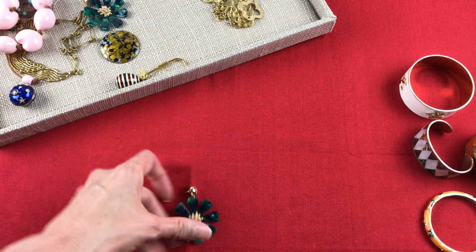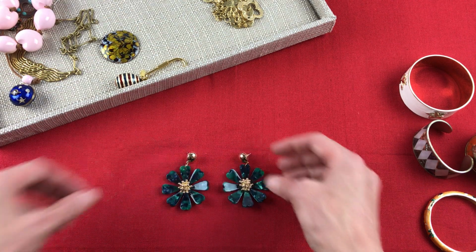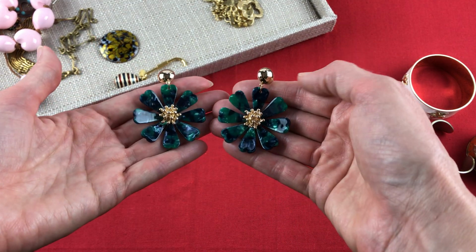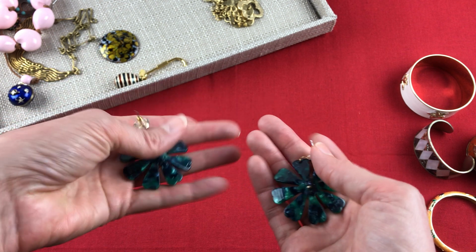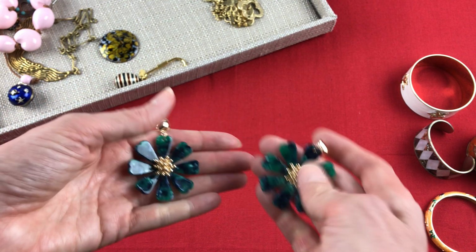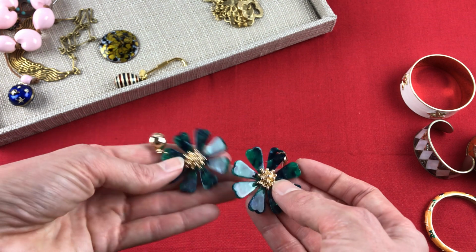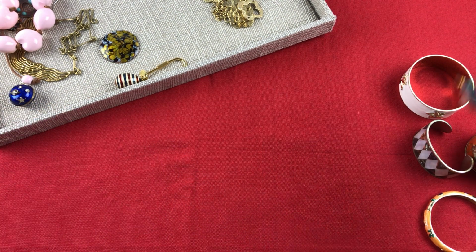These earrings. So these are blue-green kind of acrylic flower earrings, gold toned centers, post backs. And I think these are brand new. They were on a card. I did clean the backs and I did put new earring backs on. I do that for all earrings anyway, regardless. But I don't think they were worn. But they're really nice. I just like the color of the acrylic. So we have that.